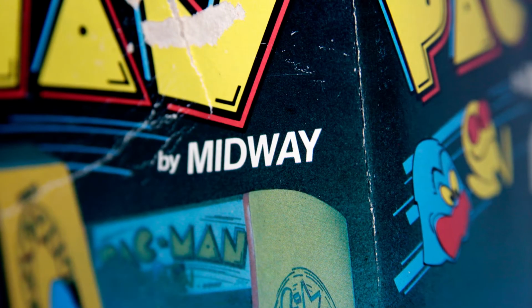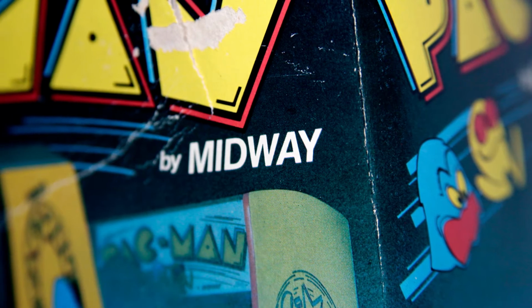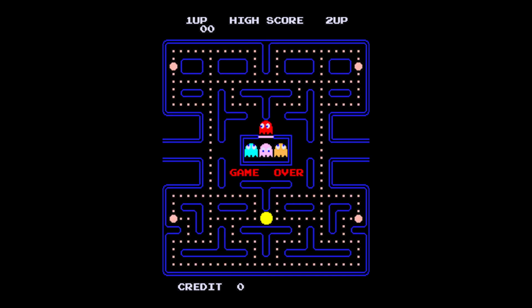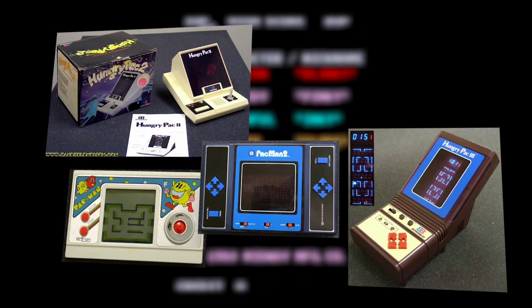Now, this tabletop is actually officially licensed by Midway, the company that had the license to distribute the Pac-Man arcade game in the United States, so it's not one of the many Pac-Man clones of varying quality that was released back in the early 80s. Pac-Man the arcade game was designed by Toru Iwatani and developed by Namco, and was released in 1980. It was a huge success and was of course followed by a ton of clones and bootlegs.